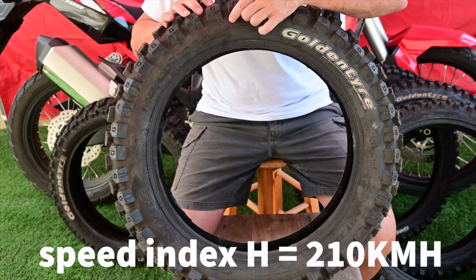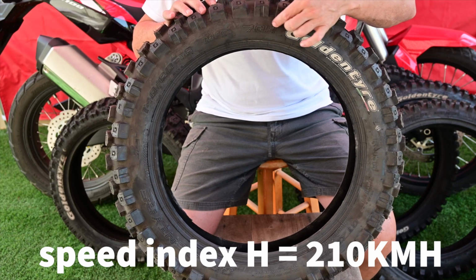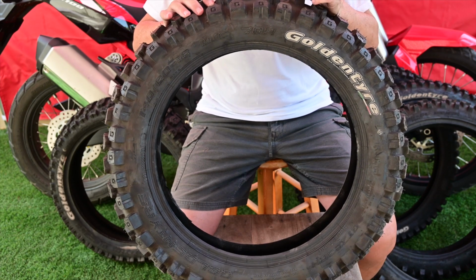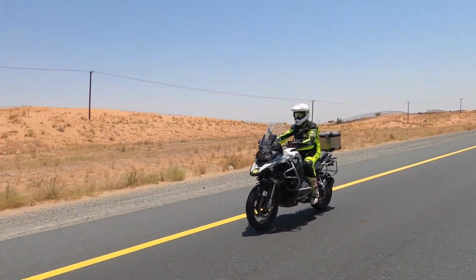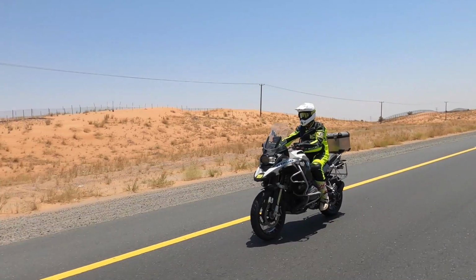Different is the 723, which is studied and made for rally racing and off-road use. What is common to the two tires? It's the speed index. It's H for both tires, which means 210 km per hour. So this grants you, in any case, safe riding also at high speed.